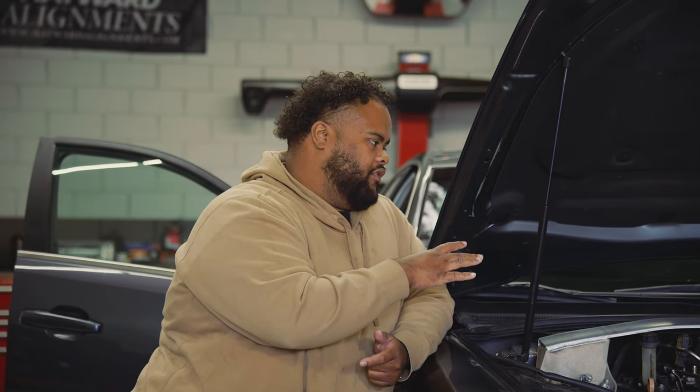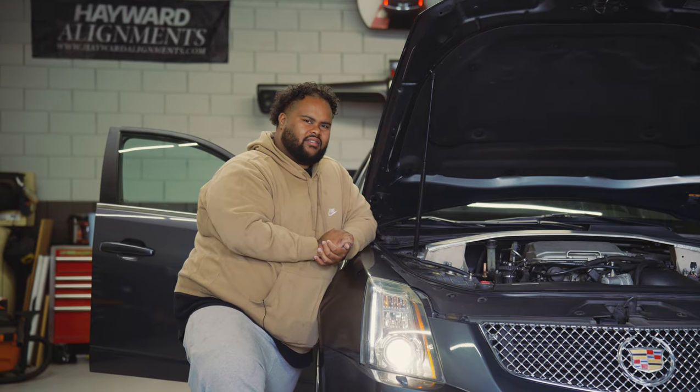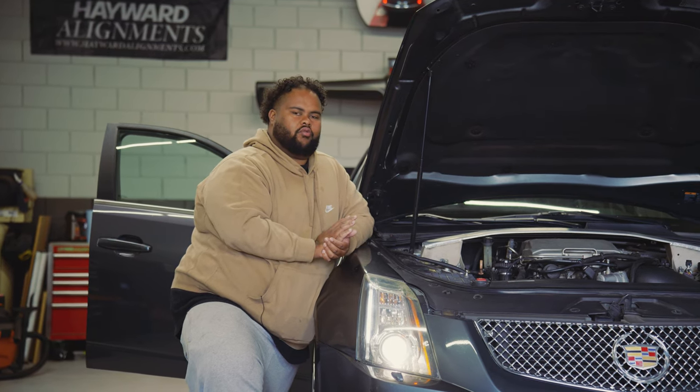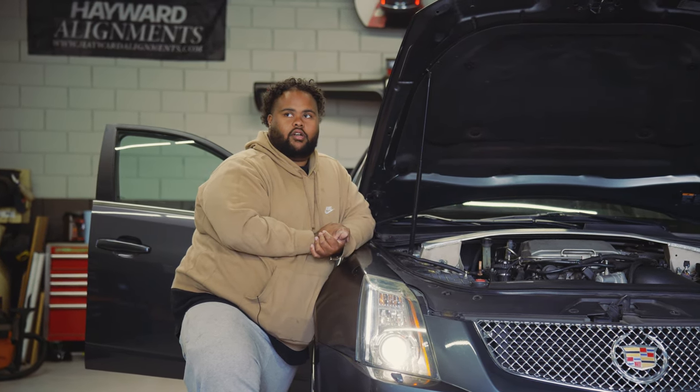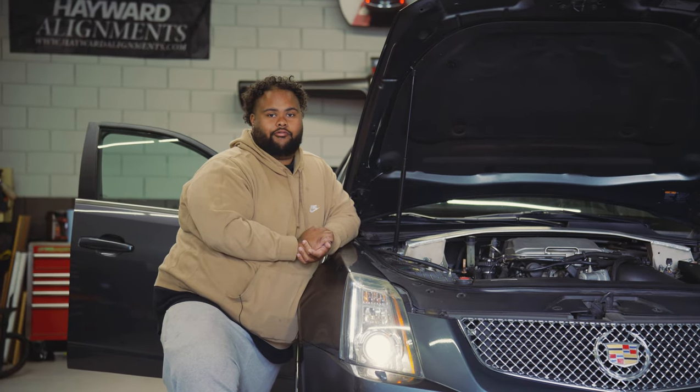I would do engine bay covers, probably put the regular CTS V cover back on. It's pretty nice, don't get me wrong. The car moves, the car runs great. Shout out to the boy that sold me the car. Thanks for a new project, stressing me out.